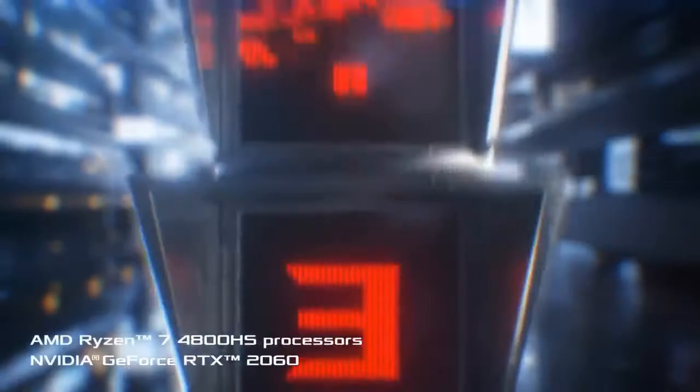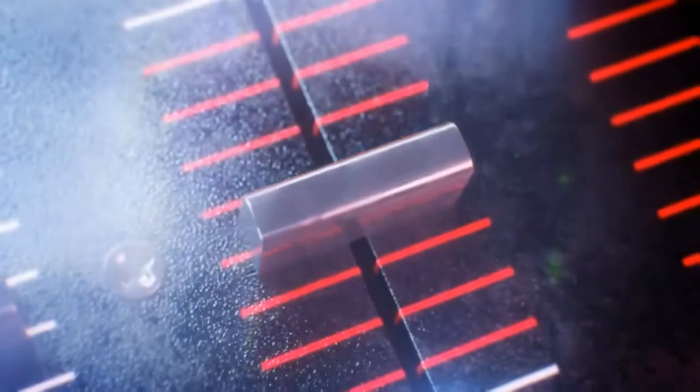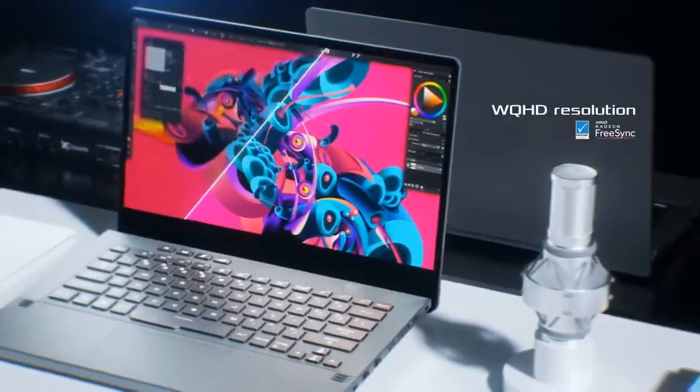Currently, there's only one configuration of the Asus G14 listed on Asus's store page in the US, and it's the same as what's listed to the right. For $1,449, about £1,170, AU $2,351, you're getting the Ryzen 9 4900HS, 16GB of RAM, and NVIDIA GeForce RTX 2060. But things are a bit more complicated when we look at other territories.